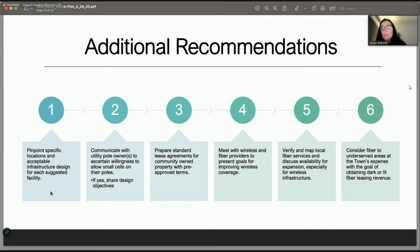And then five would be to verify and map out your existing fiber services and to see, wherever they stop or wherever they stub, how you can extend them into your community, especially for your wireless infrastructure. And then maybe even consider helping to launch a fiber build out into some of these underserved areas. Because if the industry sees that you have fiber in an area, they may be more likely to develop in that area more quickly than if there is no fiber.